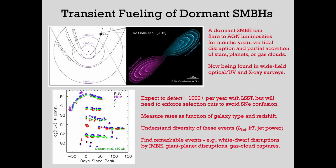And we also aim to find remarkable events. For example, white dwarfs should be able to be disrupted, but only by intermediate mass black holes because they're much more tightly bound. And so you need the stronger tidal gravity by passing close to an intermediate mass black hole, which you get for such lower mass systems.